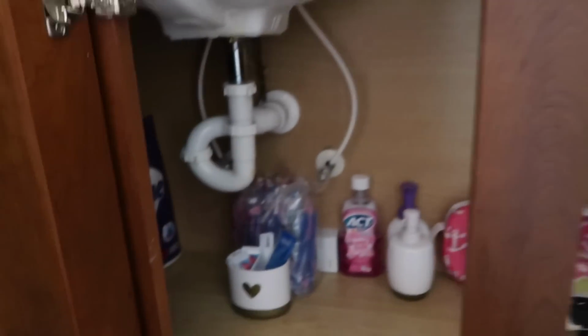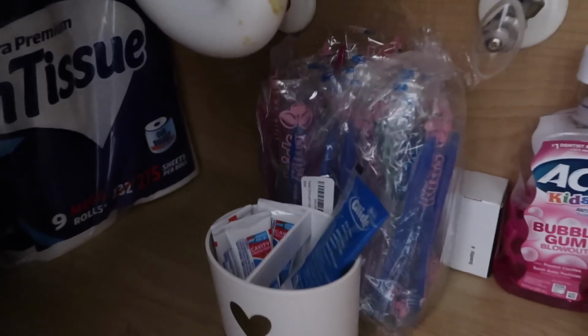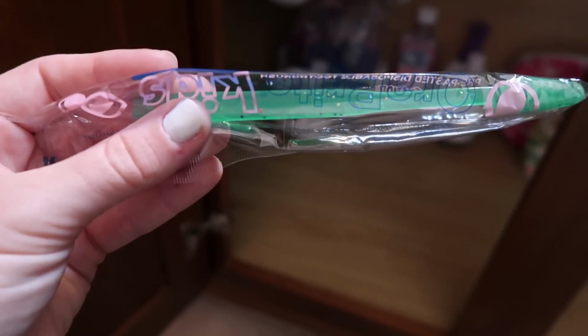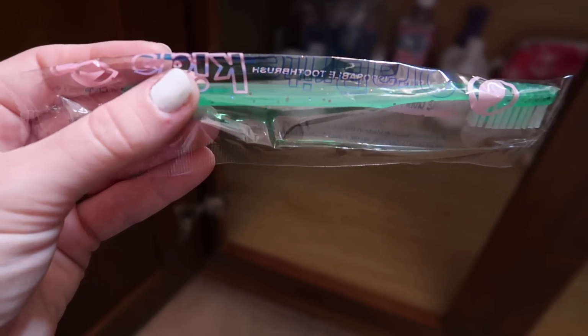Then this opens up like a two-way thing. And we have tons of toothbrushes. We got these toothbrushes on Amazon and I think they're green, purple, and pink. Can you see the sparkles? So they all have sparkles on them. But there are a ton of them.